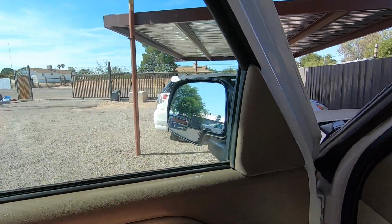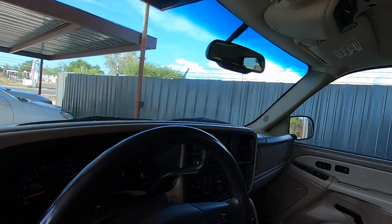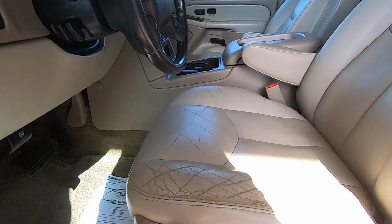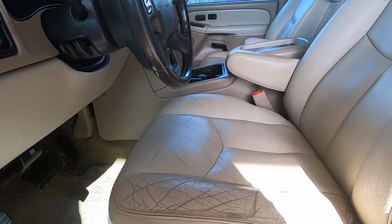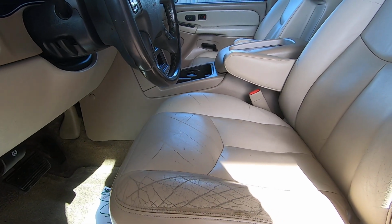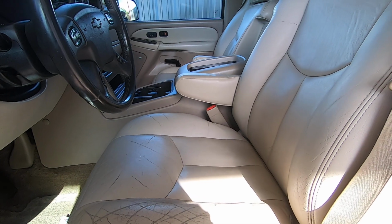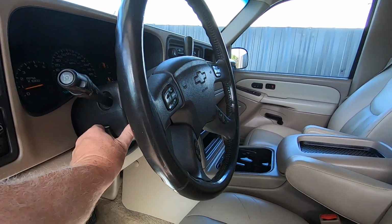Let's see, mirrors, out, in, up, and down. Other side, out, in, up, and down. Seat, forward, and back, up, and down. Tilt forward, and back. Has tilt wheel, right there.